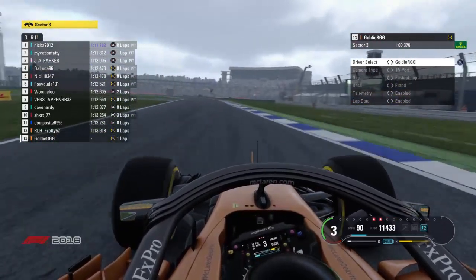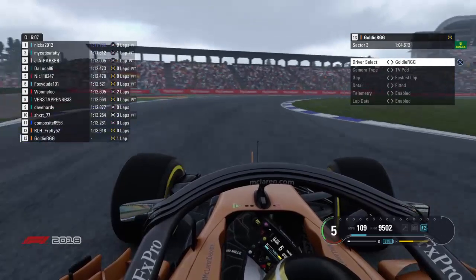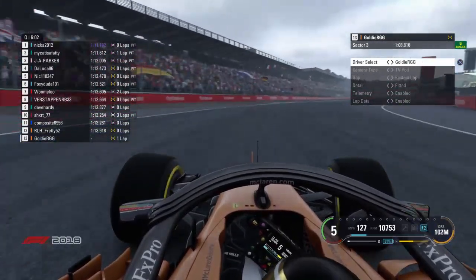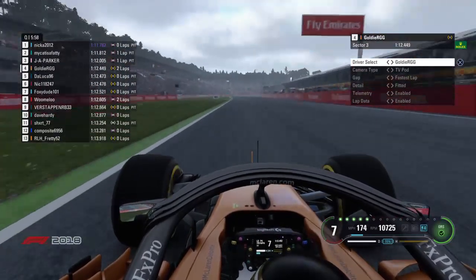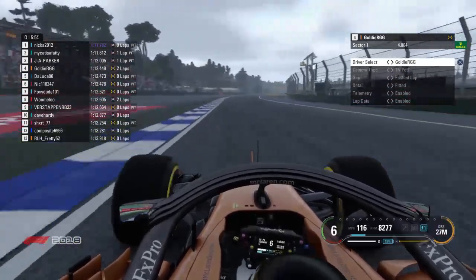Now through sector 3 he comes. Will he be able to top the soft runners, or where will he be in the soft runners' times? I'm expecting around a 12.7 maybe. Coming through the final corner now. What lap time will he set? He's going to set a 12.4. A very respectable lap time. That's a decent lap, yeah.